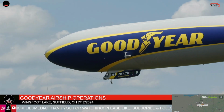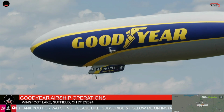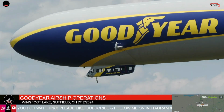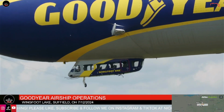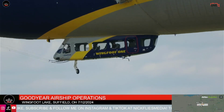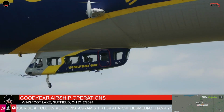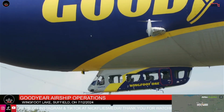As far as blimps are concerned, there's only a handful flying in the world operated by different companies. Goodyear has 3 ships. This is Wingfoot One. Wingfoot 3, the ship that's based in California, is actually here. It is in for maintenance, and so it's expected to fly around the end of the month, so hopefully we see these 2 ships together before it flies back home to California.